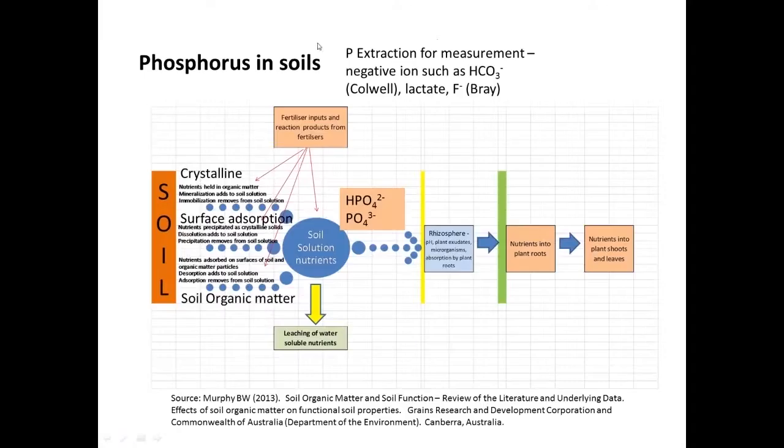I just might briefly mention phosphorus, because phosphorus can be in crystalline surface absorption or in organic matter, and when you measure phosphate, you try and use an extraction using bicarbonate or lactate or fluoride, and the phosphorus extract actually takes this part out, and some of the surface adsorbed phosphate.